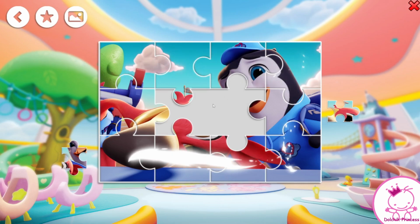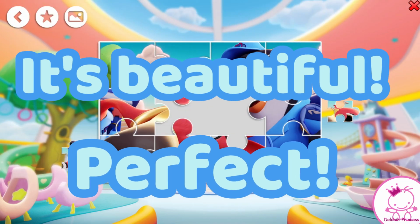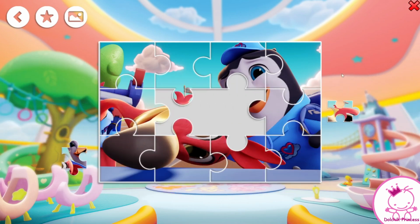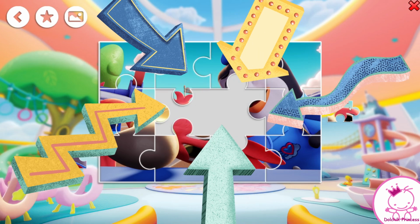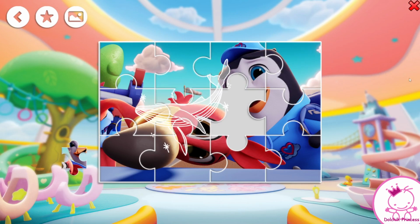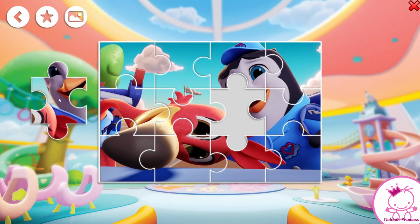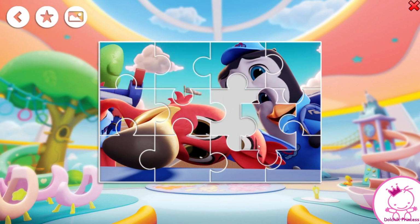Wow, friends, look. Now we have all piece puzzles with one side line. Wow, it is beautiful and perfect. Yeah, it is cool. And now we need only two piece puzzles in the center. Okay, this piece puzzle with Freddy head. I think so, this. Yeah! This piece puzzle with Peep and Freddy head.